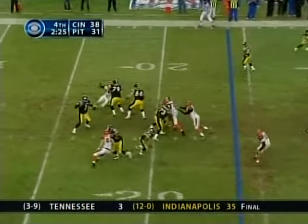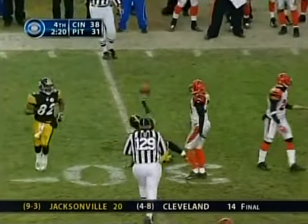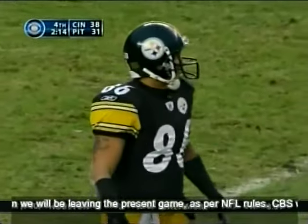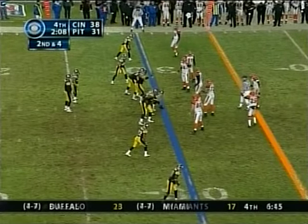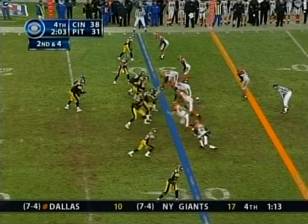They start from the 23, trailing by 7. The throw is complete to the 30 to Heinz Ward. Ever dependable receiver, although he did drop a possible touchdown at the end of the first half. Dick, it's remarkable that Pittsburgh is even in this situation with an attempt to tie the game, given the fact they're getting killed in the turnover battle. 4-0, the Bengals. How can they even be competitive?